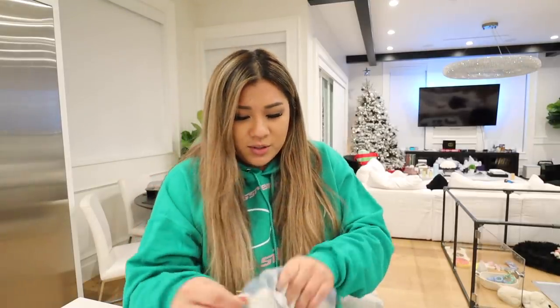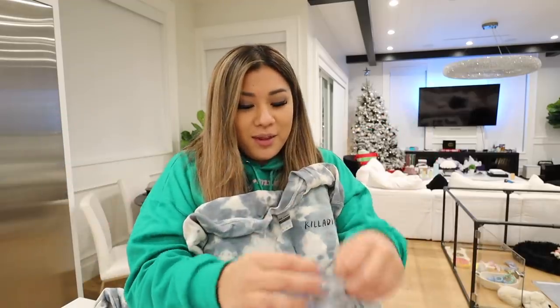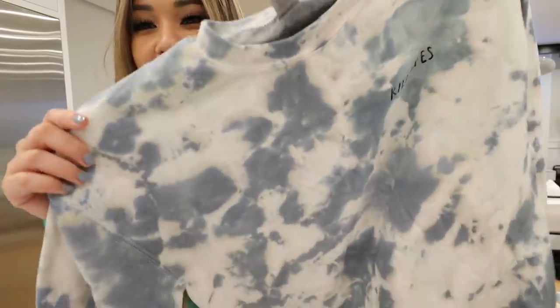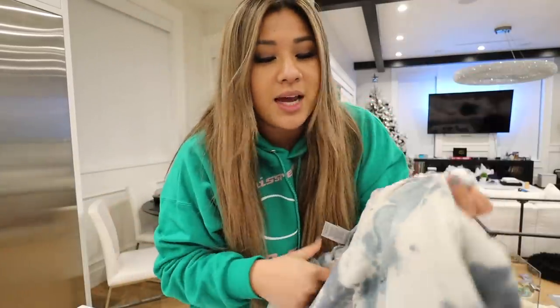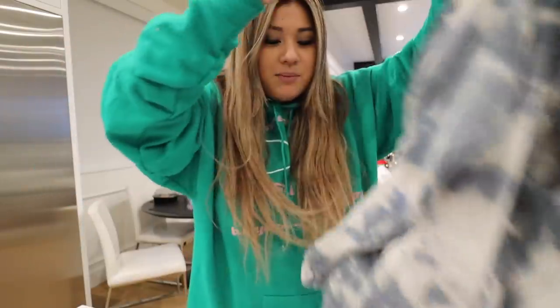Okay, she sent over the most adorable sweatshirt. Oh, this looks so comfy. I love this color combination. And with the matching face mask. That's so cute. Thank God I finally got it on camera. Why? I'm begged to cuddle every day. I love that her dye jobs are so good. Whenever I try to make my own tie-dye, it never looks this good. So shout out to her. Again, I'll leave her link down below.